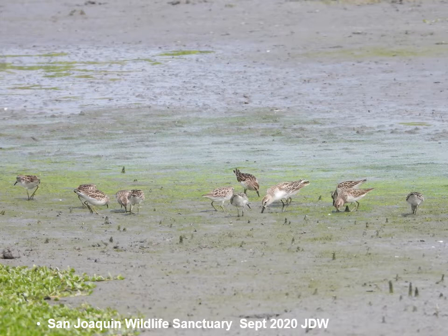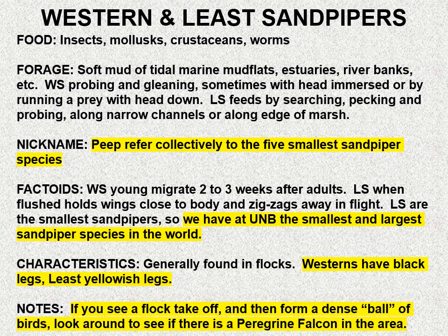You notice that some of the birds that we're looking at have yellow legs. Those are least sandpipers, the smallest one, and the others are westerns. And they can get to be pretty large flocks of these. If you see a flock take off and then form a dense ball of birds, look around to see if there's a peregrine falcon in the area, because all those little peep are trying to get into the center of that ball to avoid being eaten by the peregrine. And the least sandpipers are the smallest sandpiper species in the world. So at Upper Newport Bay, we have both the smallest and the largest sandpiper species in the world.